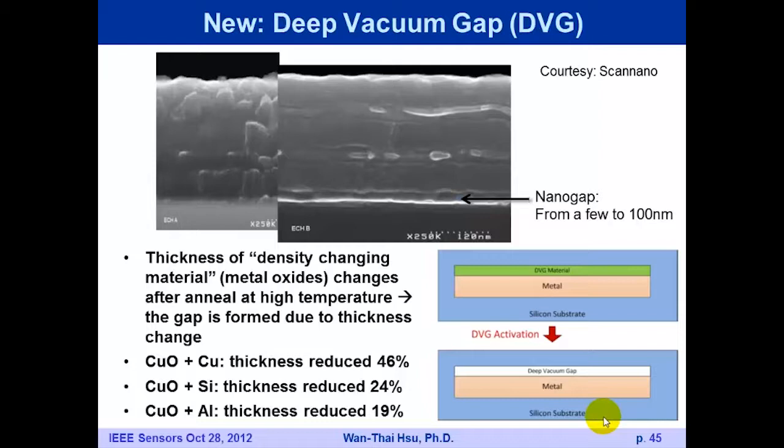If you heat it up, the density of the material will change. So if you deposit a layer of material, say this layer and this layer, on the silicon substrate, and you anneal it, due to the density change you will form a small gap. In theory it should be vacant, because you don't have any external access. It's just a stack of material, and then you form a cavity.